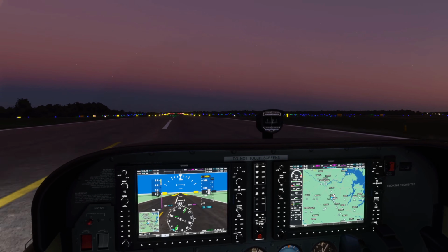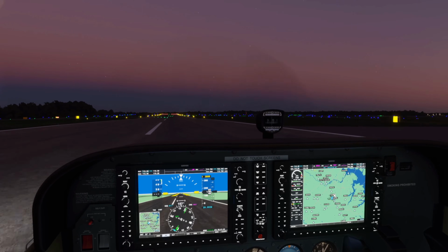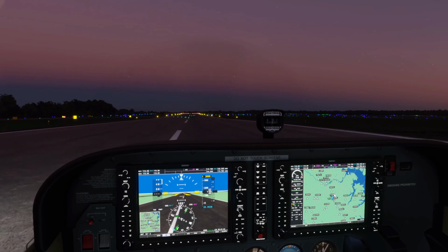Three Victor Foxtrot, left turn when able, taxi ramp vehicle back. Left turn when able, and we'll be taxiing vehicle back. 3 Victor Foxtrot.